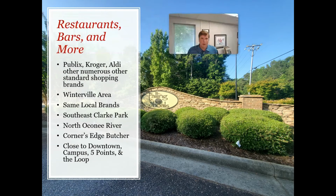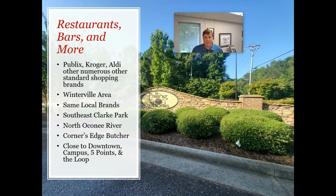Restaurants, bars, and more. I often mention this as just kind of the things that you might want to know about or take a look at when you come into town. The background shot here is of Falling Shoals. That is a swim tennis neighborhood. It's one of the few we actually have inside of Clark County. Very popular. Price points right now in the 400s in Falling Shoals.